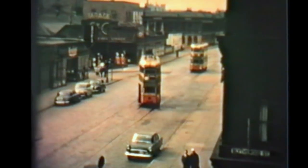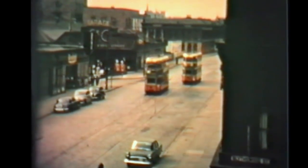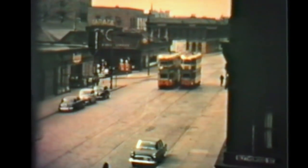This was our room at the YMCA hospital where we stayed, and I think you'll find during the course of the film you'll see this crossover used in both directions. But this is obviously a Sunday morning with not too much traffic around.